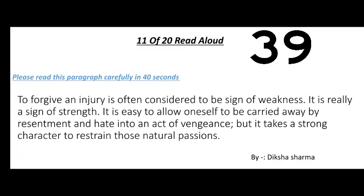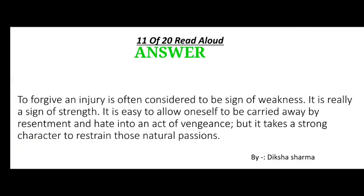To forgive an injury is often considered to be a sign of weakness. It is really a sign of strength. It is easy to allow oneself to be carried away by resentment and hate into an act of vengeance, but it takes a strong character to restrain those natural passions.